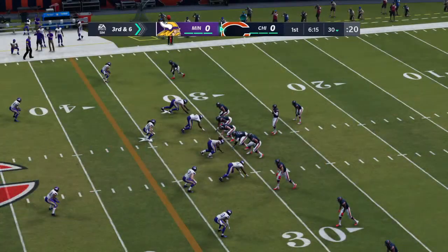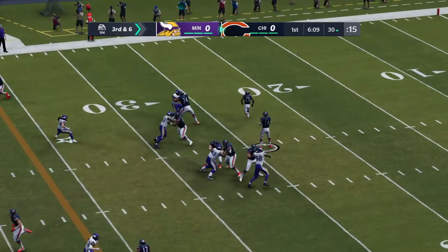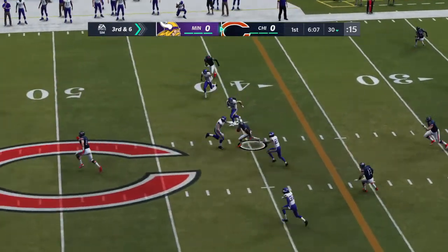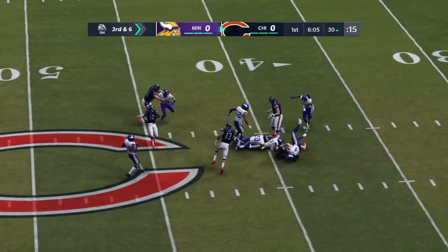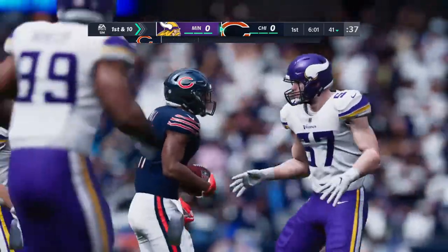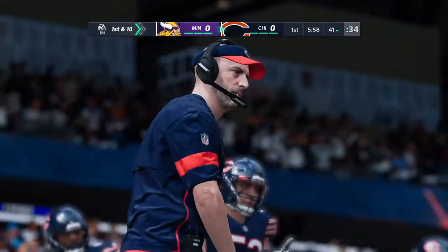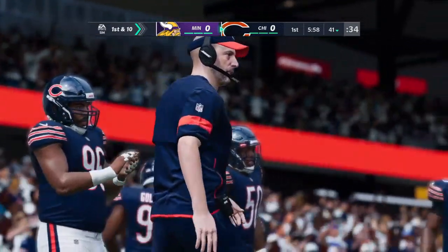This defense looking for an early stop. This is 3rd down and 6. Out of the gun, it's Dalton. And he's got Miller. And they get him down, but not before he takes it across the 40-yard line. A Chicago first down there on a gain of 11. Fired that one in there, able to make connection on a nice in route.